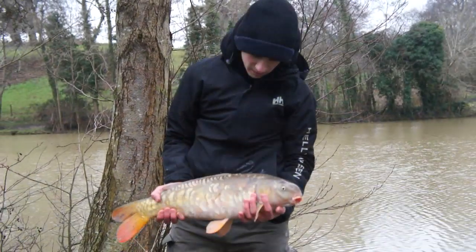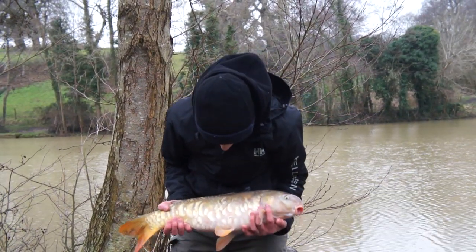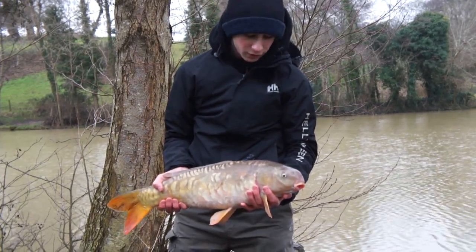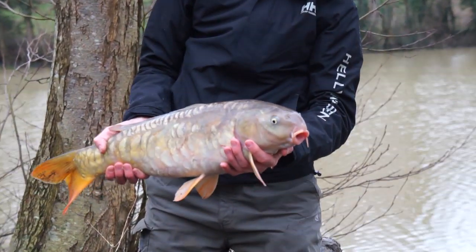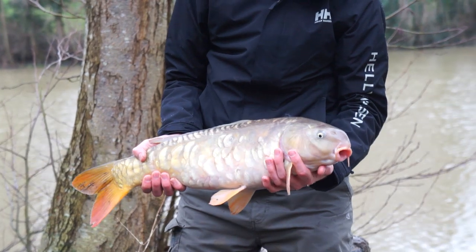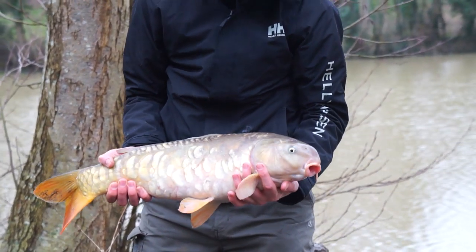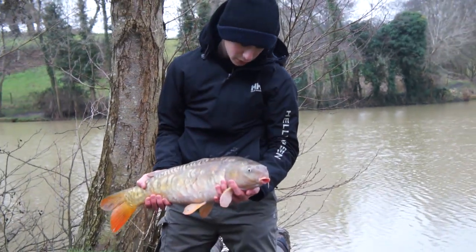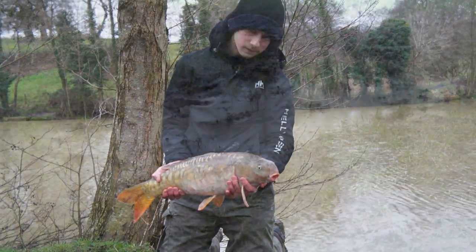First fish for me. Eight, ten pound maybe. Beautiful fish off the right rod to the far margin. Just starting to snow as well, isn't it? Nice run. Short fight, but still a nice fish, would you say? Well done.